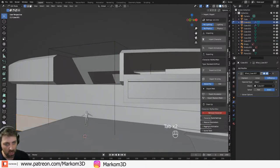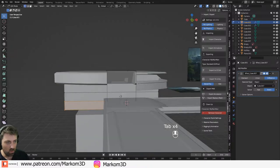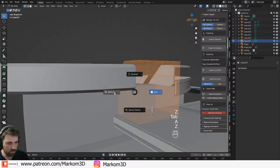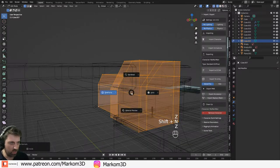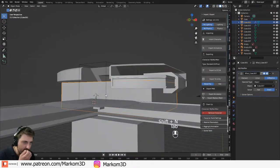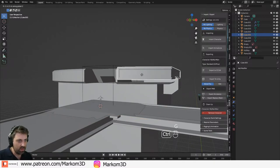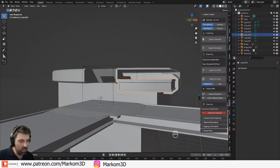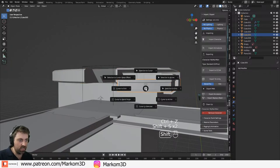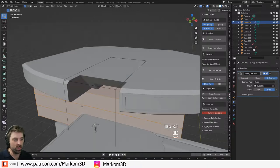I hate you. What is your problem? Why are you doing that now? Let's go Shift N, make sure our normals are all the right way. Let's select all this, Shift N. No, okay, so something has gone wrong with the cutter. All right, let's bring that up. Shift S, cursor to selected. Shift S, selection to cursor. There we go. Now the question is why is this not cutting?